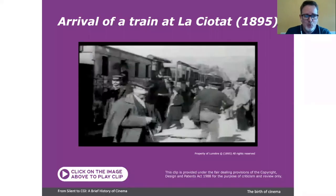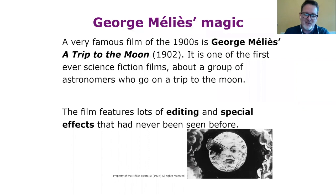Well, audiences, when they saw that for the first time, screamed and ran out of those tents and village halls because they thought it was an actual train coming towards them, because they'd never seen anything like that before. Much like when you see 3D today, except I don't think we run out of the cinema screaming when we see 3D, but it had such a huge impact on those very first cinema audiences.